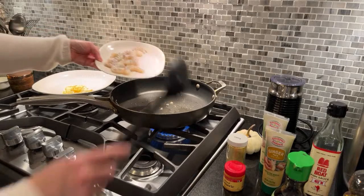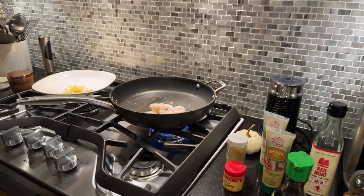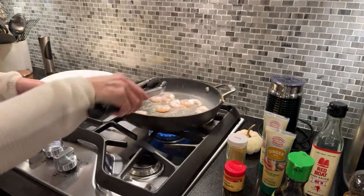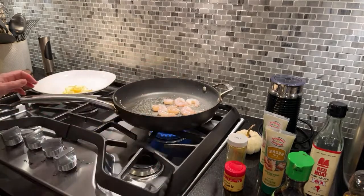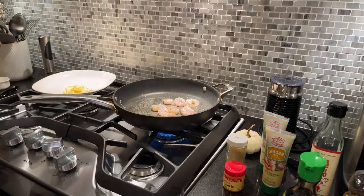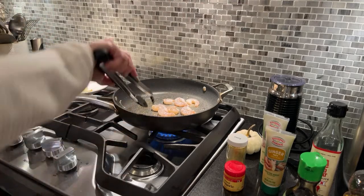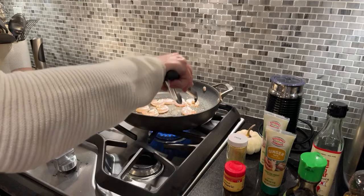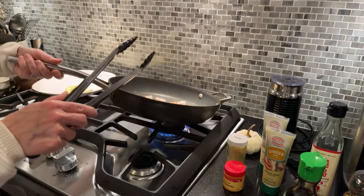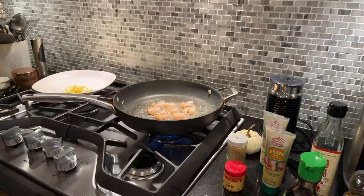Next, we're going to get our shrimp in here and get them cooking. And I'm going to get my tongs. My tongs will work much better for this. Okay. I'm just going to add a little bit of salt and pepper. I'm going to put some salt on my eggs too, because I really do that. A little pepper there. So let's flip these. Shrimp cook up really fast, and I don't want to overcook them. So I'll probably take them off when they're a little bit not done, just because I want to make sure that I don't overcook them.